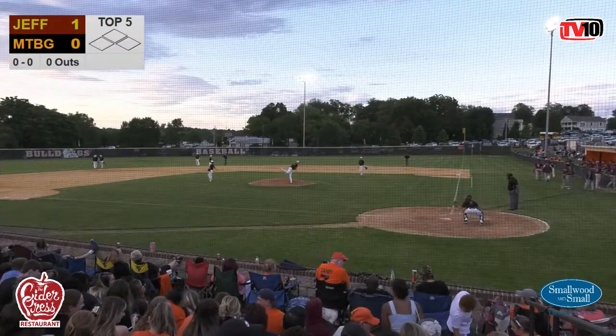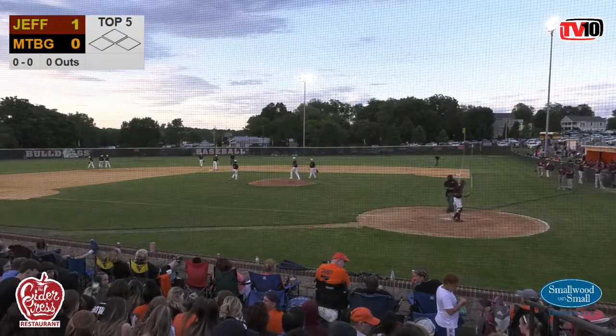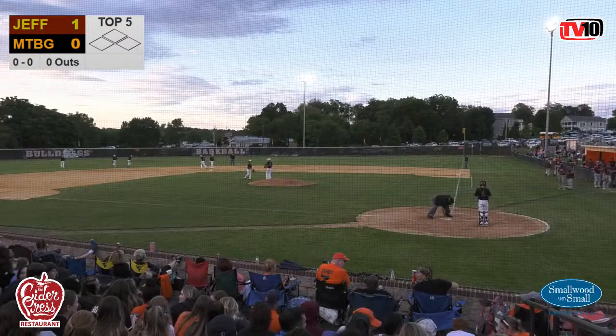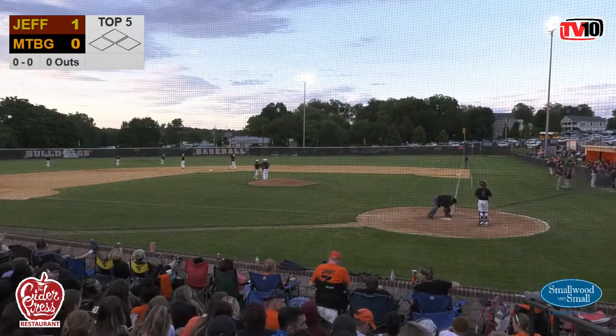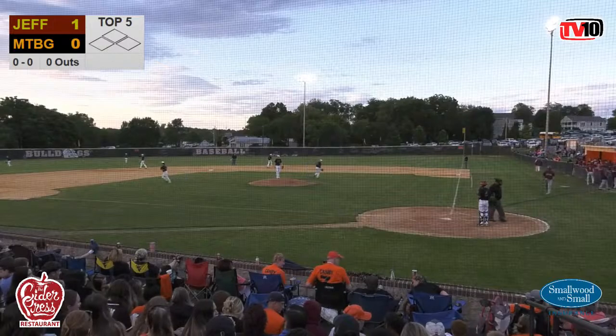Welcome back into P.O. Faulkner Park. To the top of the fifth we go. Jefferson leading Martinsburg 1-0. And Martinsburg, for the second game in a row, just trying to find a run. They have now gone a complete 7-inning game without a run, and now the first 4 innings of this one.